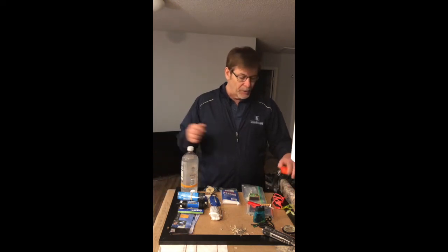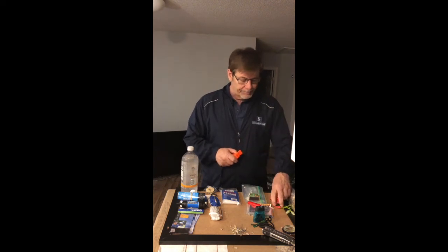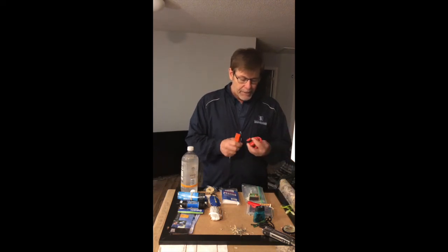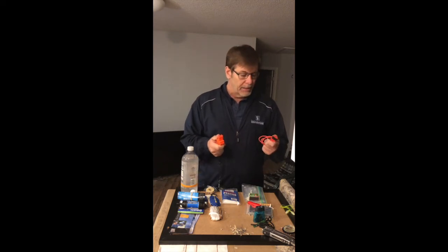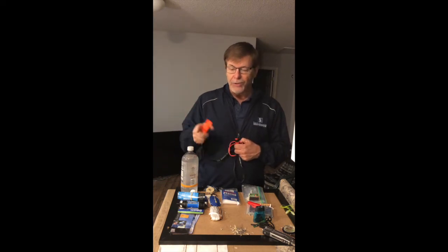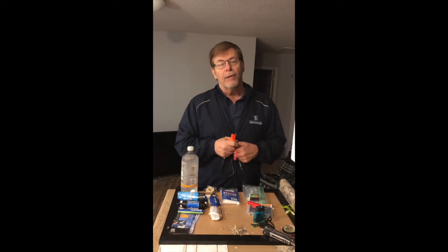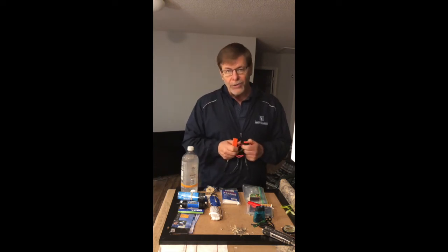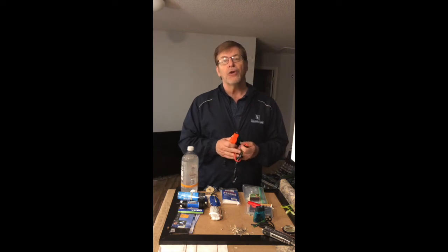Also, whistles. This is one of the most underestimated items as far as importance of anything I've seen. I've got a whistle on the outside of my bag. I've got an emergency whistle hanging on the carburetor heat in my airplane. I've got a whistle in the glove box of my car. A whistle is an invaluable tool to let others know where you are.